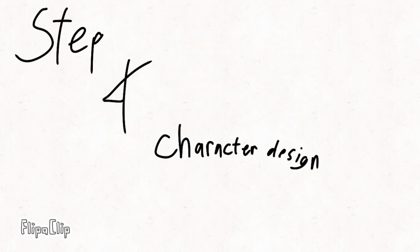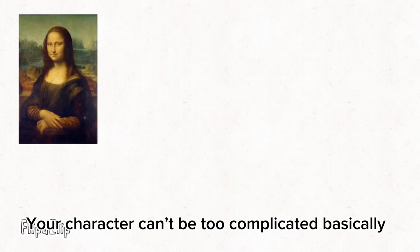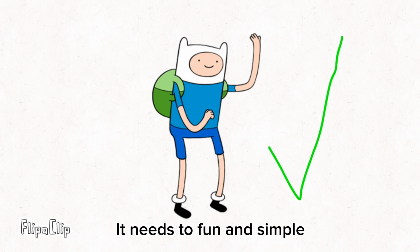Now it's time for step 4, character design. Your character cannot be too complicated, because no one wants to draw Mona Lisa like 5,000 times. So just keep it nice and simple, alright?